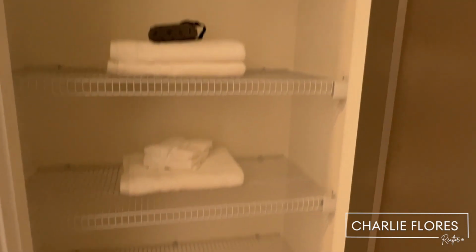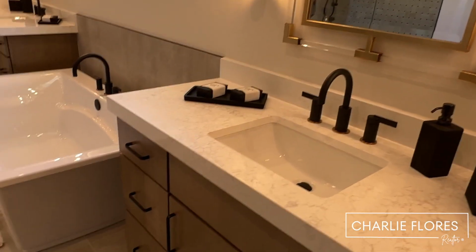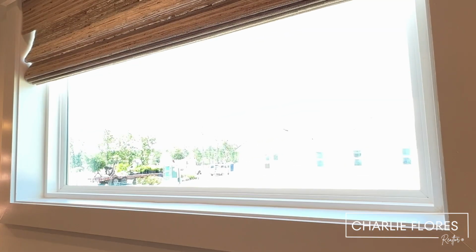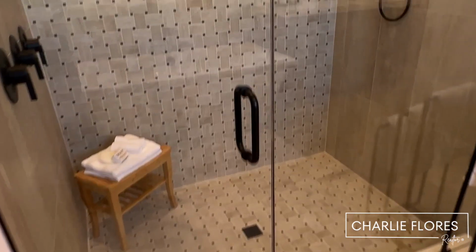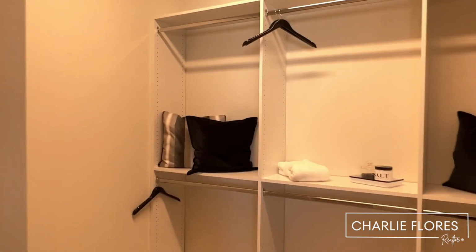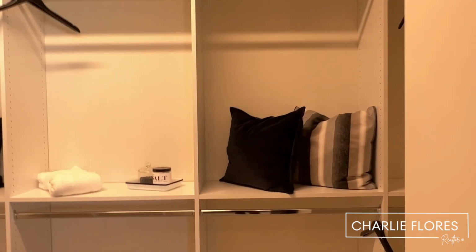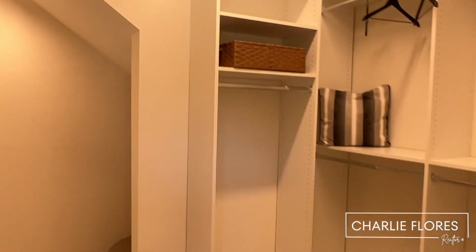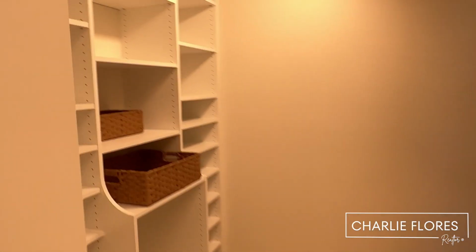And you have a linen closet. Then you have your 2 sinks over here and a standalone tub. Then you have a nice transom window over here allowing natural light. And over here we have the shower. And this owner's bath has 2 walk-in closets. So here's the first one. And then we'll swing around and take a look at the second one over here. So lots of closet space.